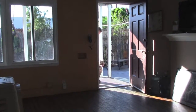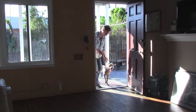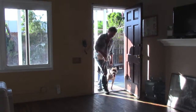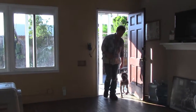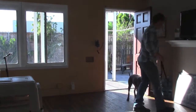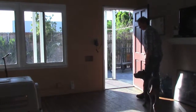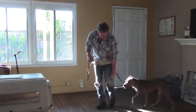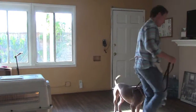And then, okay. And see how slow he's walking through the front door, and see how the leash is loose? If I walk slow, he walks slow. So you want to be practicing this at home to make sure that he's doing this with you at home as well. And see how I do a little left turn so I can close the door. We do a lot of these little left turns.